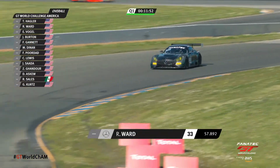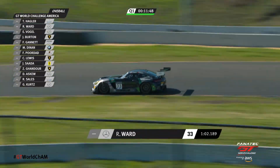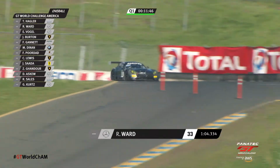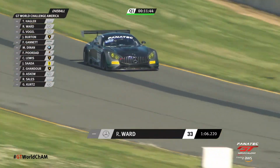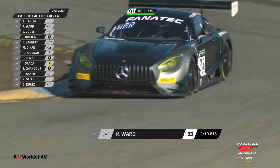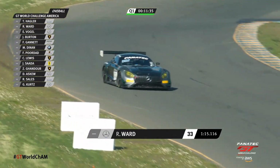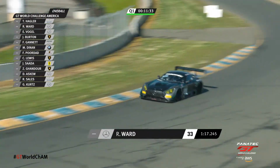The previous generation was really highly regarded as well, but it's only gotten better with the Evo package over the last few years. Been very successful all around the world, and like I mentioned, picking up a win at the 24 Hours of Daytona in class going back to January. Russell Ward on his first flying lap, first qualifying session of the year.